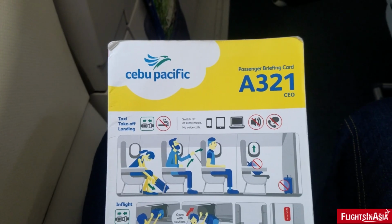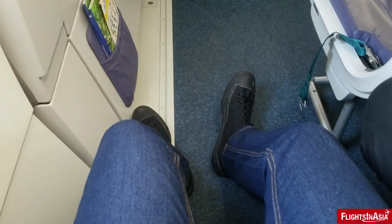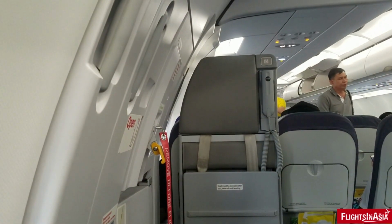As the last rays of sunlight made way for the darkness of night, we touched down in Manila for an on-time arrival. If you happen to have a future Cebu Pacific A321 flight and want some extra legroom, the exit rows are located on rows 11 and 27.